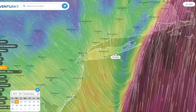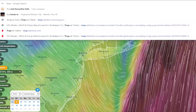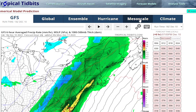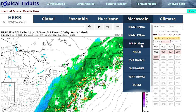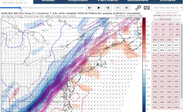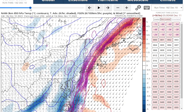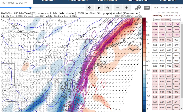Let's go back to Tropical Tidbits, because there are just a few more things I want to look at there. One more parameter that we did not check out last night that I want to check out now. I don't think the HRRR does it. We have to use the NAM. And that is FGEN. So this is where you have a lot of the lift in the atmosphere, and look at that. That's where you have that heavy precipitation. So this is the FGEN on the NAM.